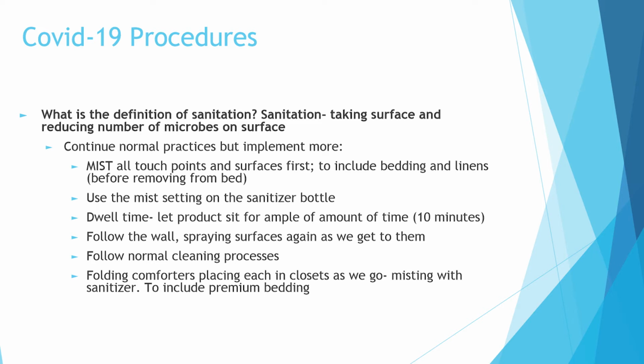And as we get to each bedroom, after your comforter has been misted and has dried, please fold and place the comforter in the closet. This will also include premium bedding. So at this time, until further notice, we will only make our beds with fresh sheets, and there will be no bedspread on the bed.